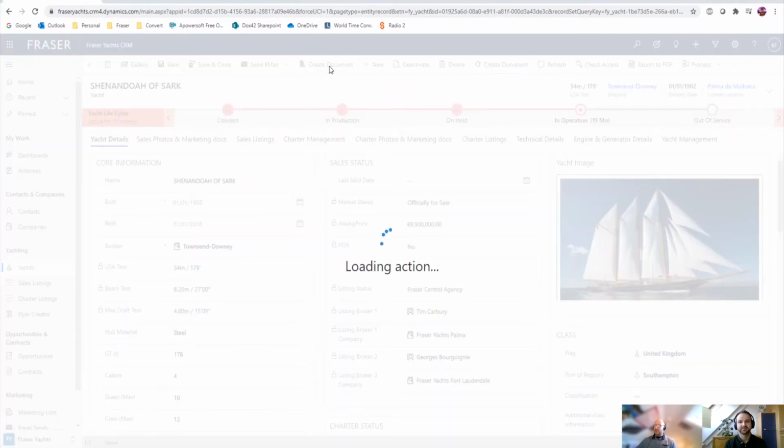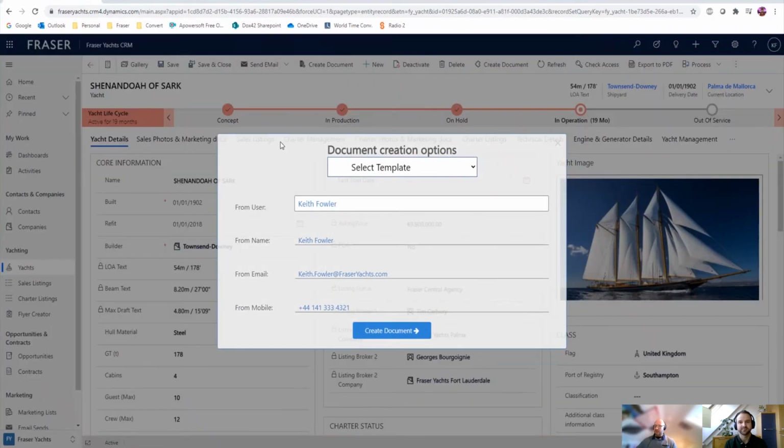So when I click on create document, it's going to pop up a little selection menu here. I'm able to choose the paper size. We obviously operate worldwide, so we can either produce it in A4 or in US letter size. So I'll go ahead and do it in A4.